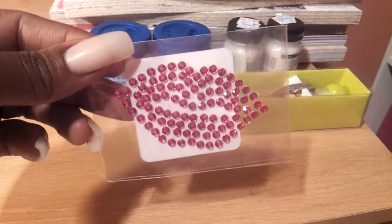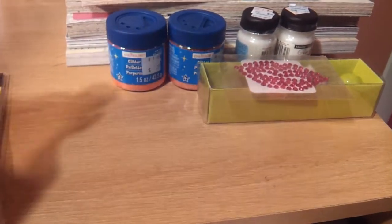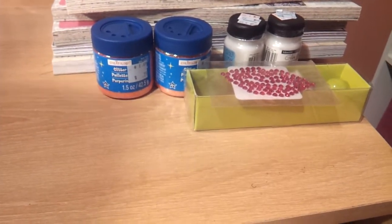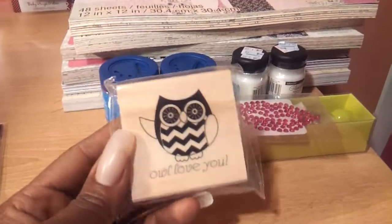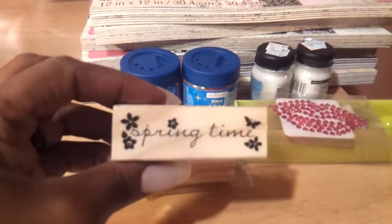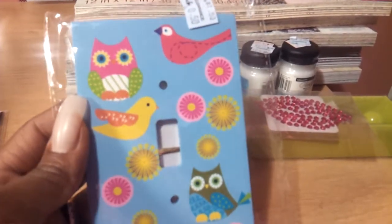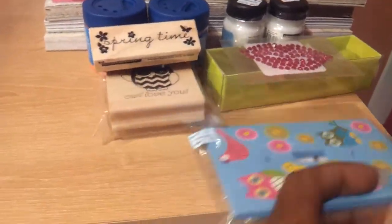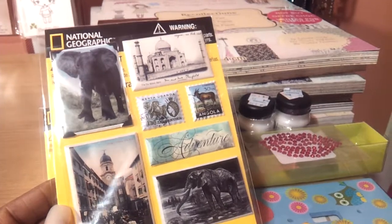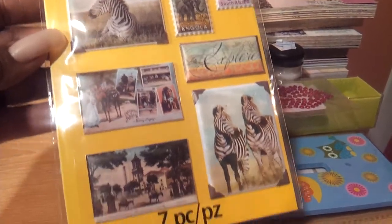These lips here, which reminds me of Juicy Lips 247. Those are so cute. Picked those up just with her in mind. Lips and her YouTube name just go together. I got this I'll Love You stamp. Was 50 cents. This springtime stamp was a penny. Got this light switch cover for 50 cents. These National Geographic's puffy stickers, this one here and this one were both 50 cents.